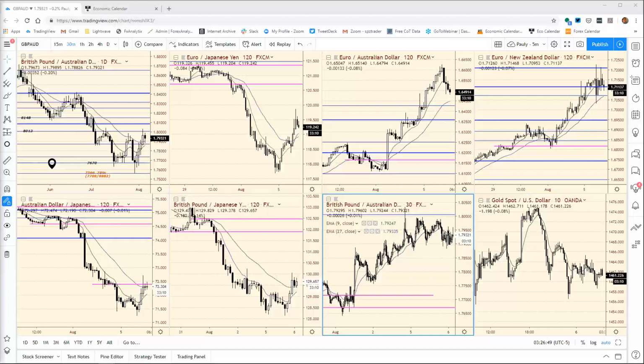What we've done here, if you look at the 2-hour chart, we've broken out of the trend line, and all we've done is revisit the trend line. Let's go back here.